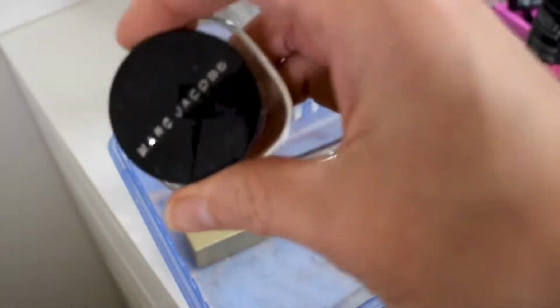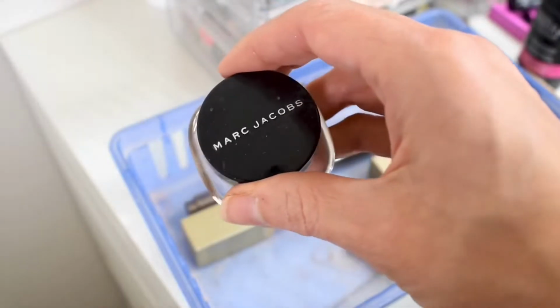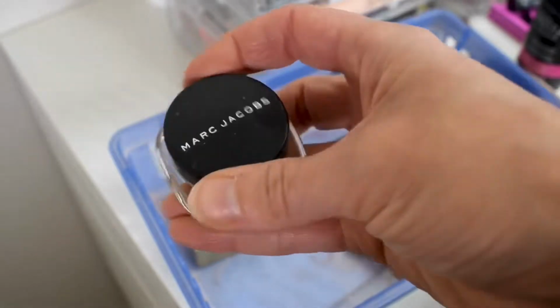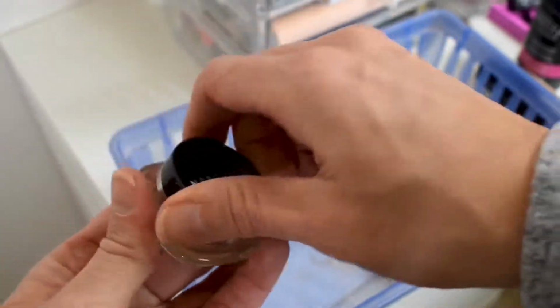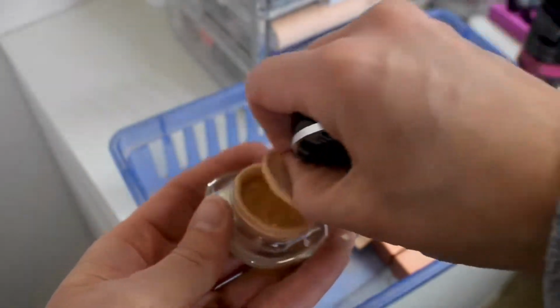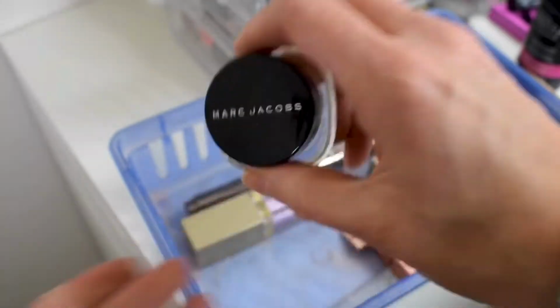So it'll probably take me a while to get through this, but it's decent. I think it's really nice for that purpose. And I've never tried it as a concealer, but I don't see why you couldn't. It is a bit of a thicker formula. Mine's all messy and gross, but yeah, I've definitely gotten some use out of that. And when I run out of it, I have another one.